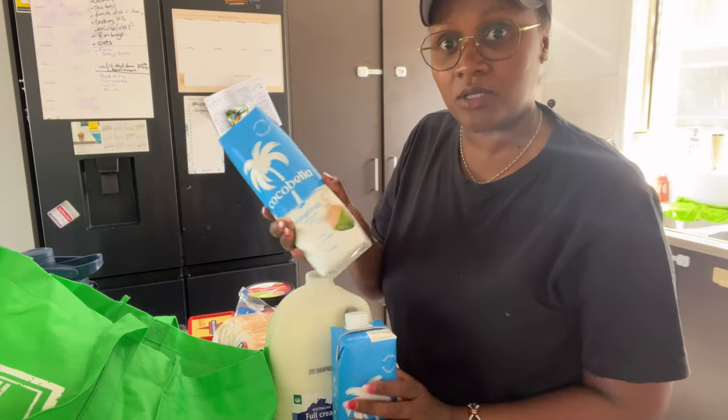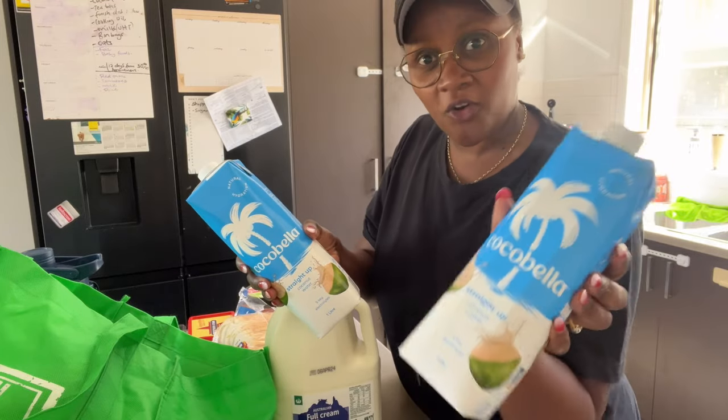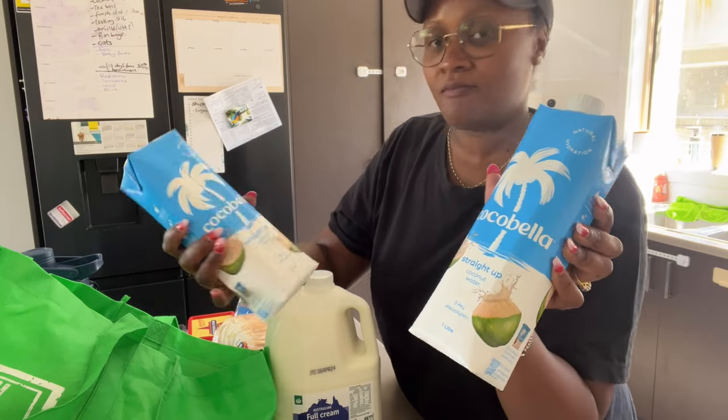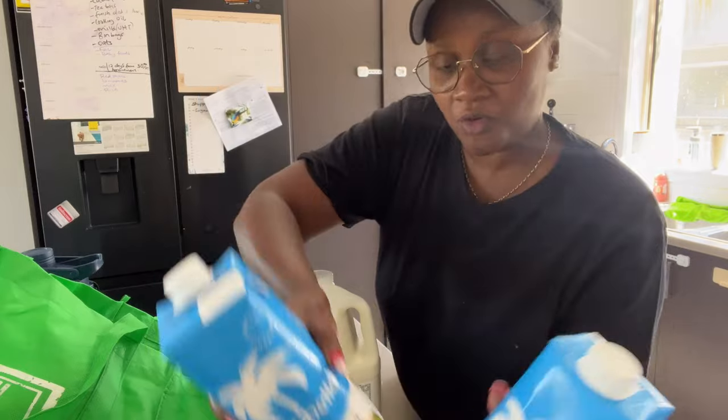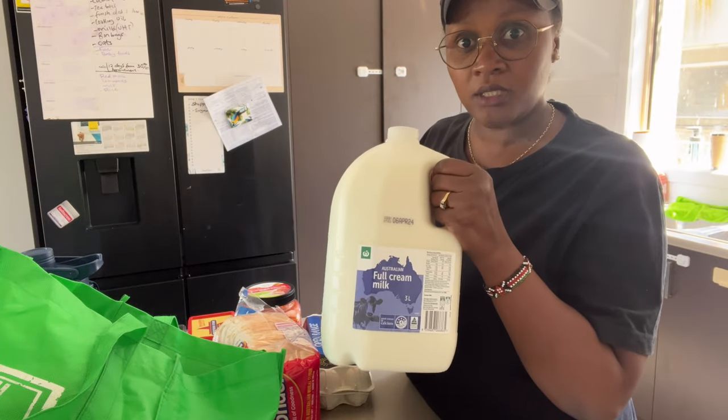So I've also got these two coconut waters. Yeah, my husband drinks plenty of that. I got two of them. I got full cream milk.